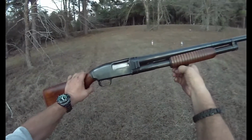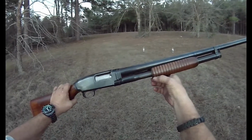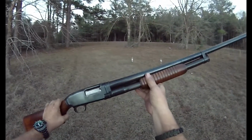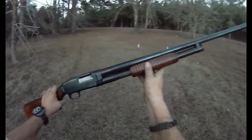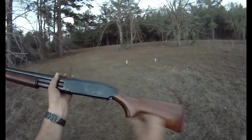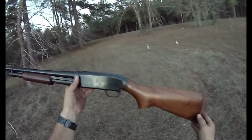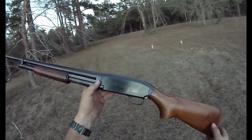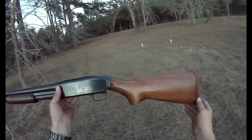Alright, today I've got a Winchester Model 12. This is a heavy duck gun. These were made from 1938 to the early 60s. Got a 32-inch barrel. The reason they call it a heavy, it's got a lead weight in the buttstock for the recoil, and also they were made with a 1/2 inch shorter length of pull.